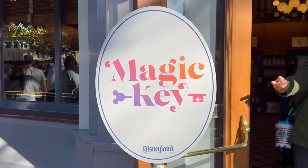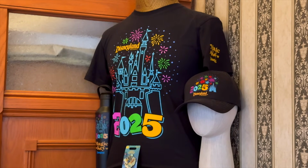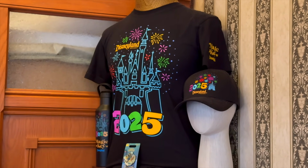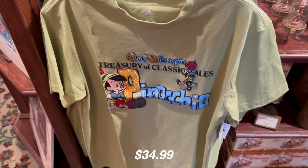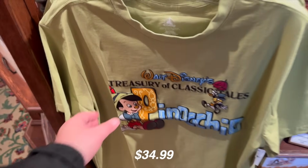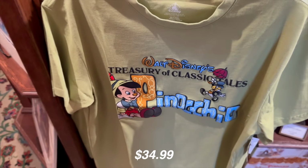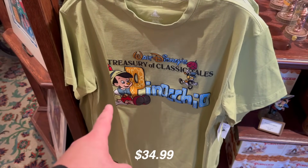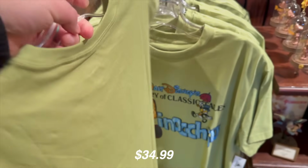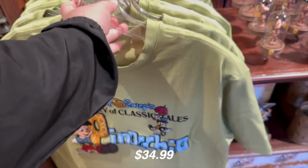So let's see what that's all about. So the Magic Key offering is yet again the t-shirts and hats, but guys, check this out. I found this new Pinocchio shirt for $34.99. Really nice to see because we don't get that much Pinocchio merchandise here at the resort. So it is like a puff print on it. I don't think there's anything on the back, but that is so cool.